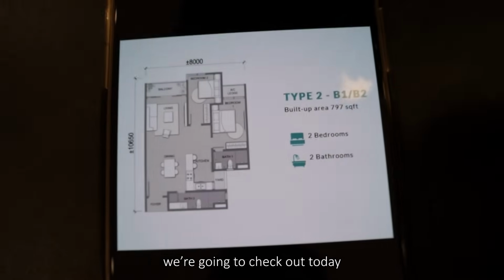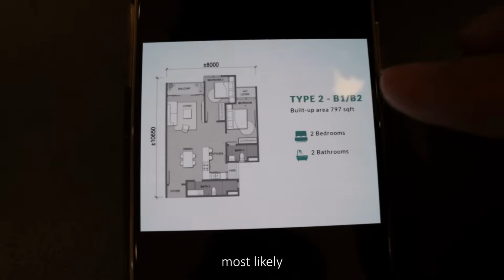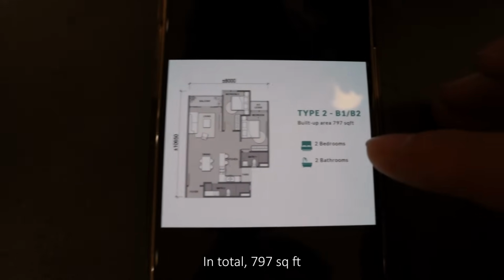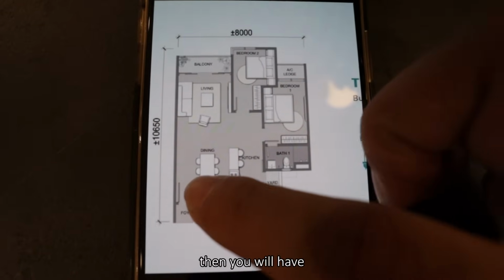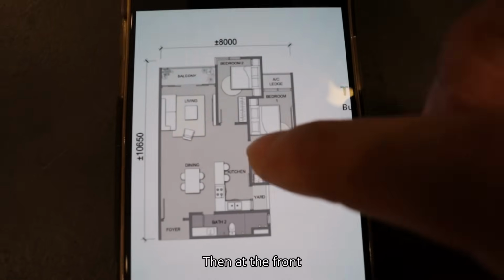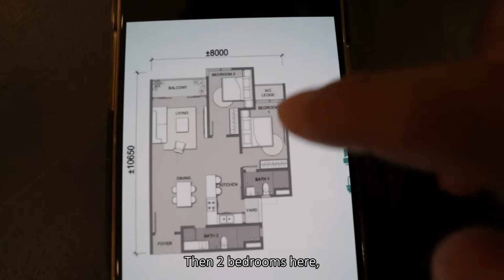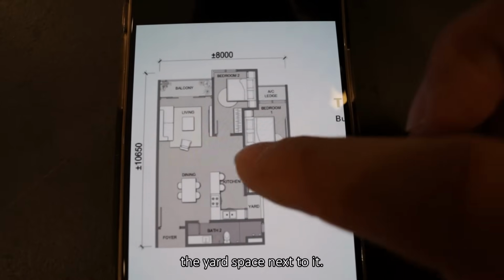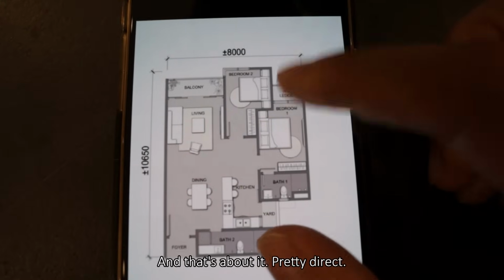Anyway, this will be the unit that we're going to check out today, type 2, which is like B1/B2. Most likely these are like the mirror units lah. In total 797 square feet, 2 bedroom, 2 bathroom. And when you come into the unit, then you will have the dining space attached to the kitchen already. Then at the front, you'll be the living attached to the balcony. Then 2 bedrooms here, 1 without bathroom, 1 with an ensuite bathroom. Then you will have the yard space next to it. Then you have a common bathroom at the edge. And that's about it, pretty direct.